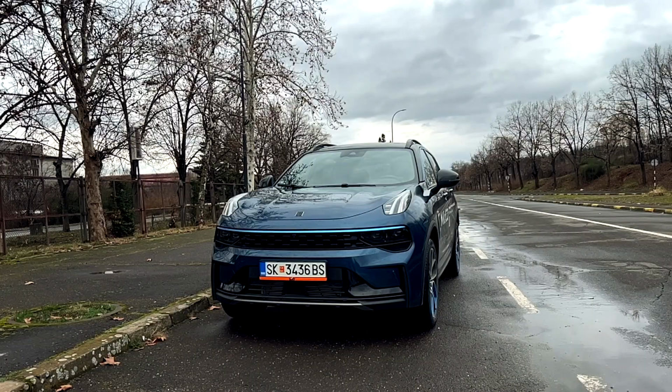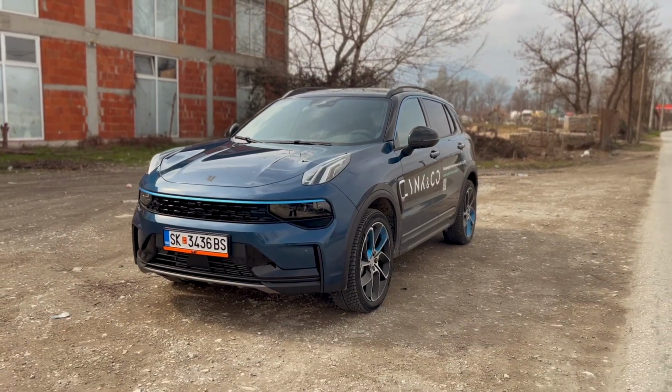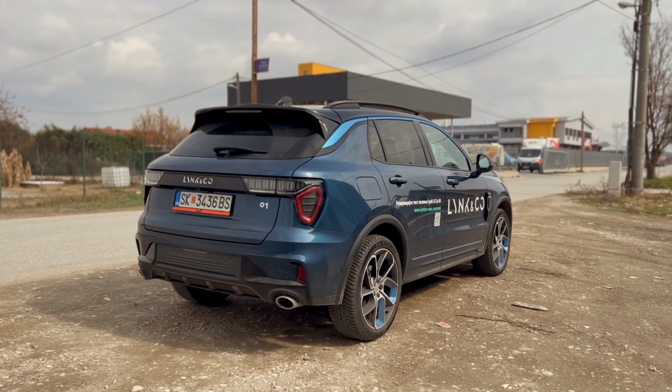So let's get into the Lynk & Co. 01, ladies and gentlemen. So the Lynk & Co. 01, you might have noticed by now that it's a crossover SUV. And it is based on the CMA Evo platform, which also underpins the Geely Starray, which I drove before, the Volvo XC40, and the Polestar 2. And with this powertrain setup, the Lynk & Co. 01 is basically the equivalent to the Volvo XC40 T5. But we'll get into that later.